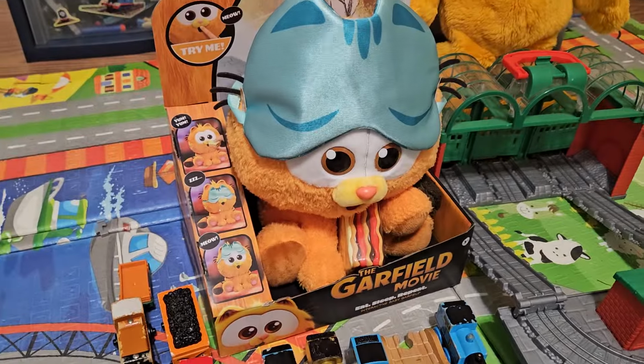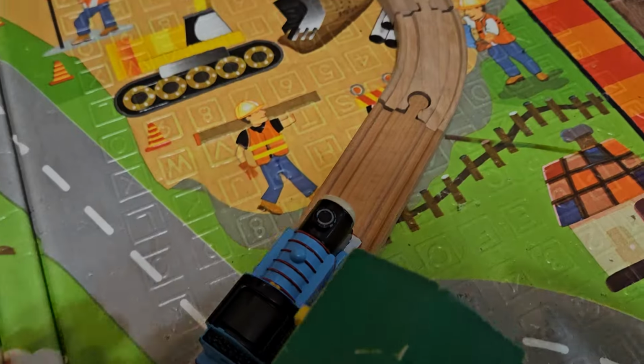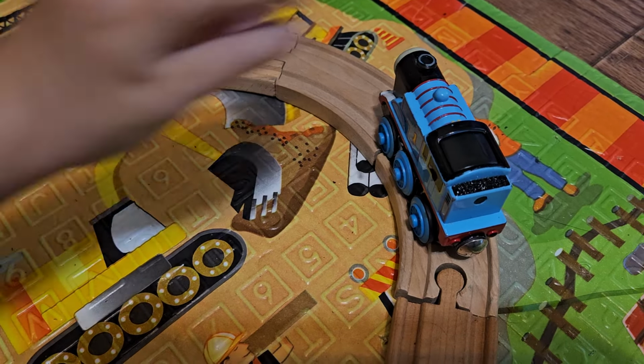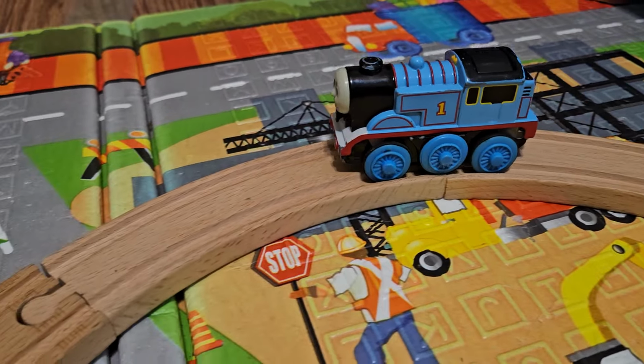All right, all of our Thomas friends made it through our Thomas track. They're all lined up, and I think they're ready to watch us unbox our little baby Garfield here. We found one more Thomas friend who wants to make the journey to go see Garfield. Oh, oh no, he's stuck. We gotta give him a little push. Oh, yep, there he goes.